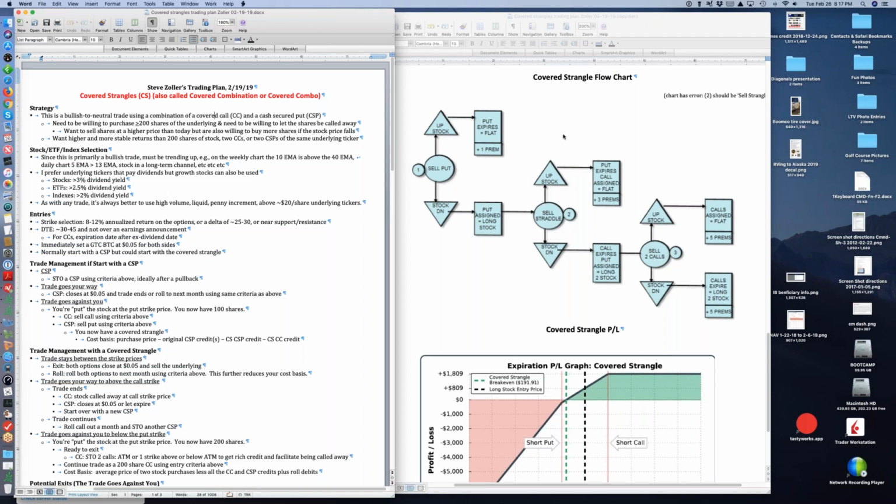But let me stop here, having just gone through this visual, and ask if this is clear, if you've got questions, if there's something that doesn't seem right in this. Any comments at this point?